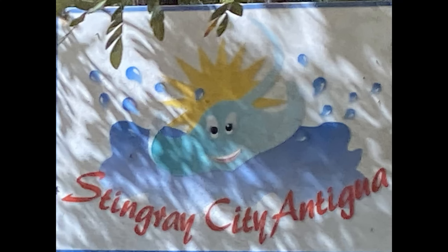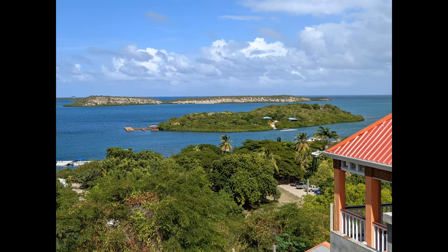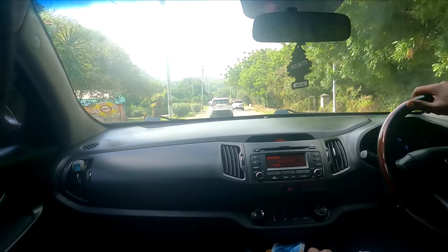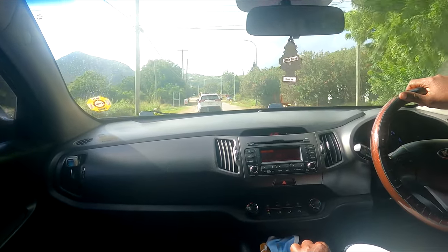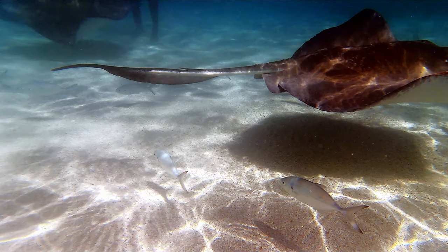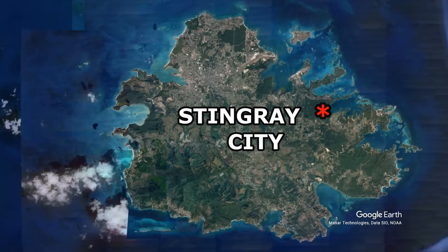We went to Stingray City in December of 2021. We were staying at the Hawksbill Resort and we booked a day trip around the island, a private tour for the two of us, and this was the first stop. My understanding is if you would have got a cab from the resort to Stingray City, it would have been $30 US each way. So the more people you can cram in there like a clown car, obviously the better bang you're going to get for your buck. So let's start by taking a look at where Stingray City is located.